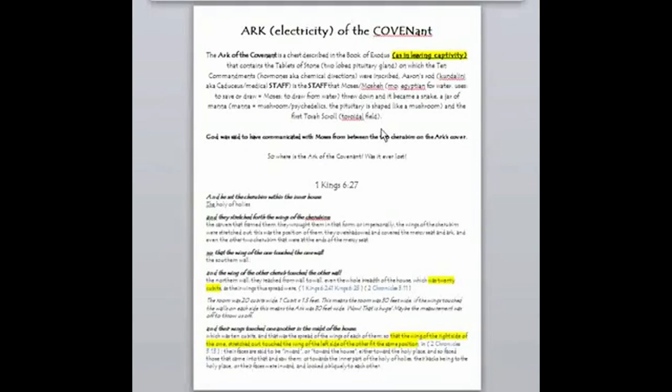And if you go by the measurements related to how big the room was, almost 30 feet wide, that means the Ark of the Covenant had to be that wide if it touched the outside wall. So did they make a mistake on the measurement, or were they trying to hide the truth of what the Ark of the Covenant really was? Let's scroll on down and I'll show you.